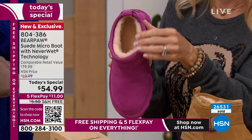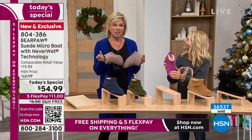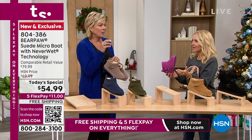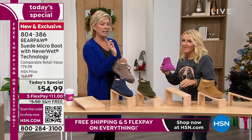Well, there's nothing better than treating your feet the way they deserve. We expect so much out of them, and oftentimes you just forget that they're down there working for us every day. But we do. It's those little things that you do feel, an extra squish, especially in the heel on these.